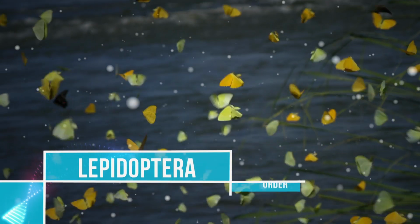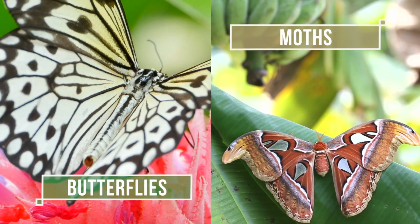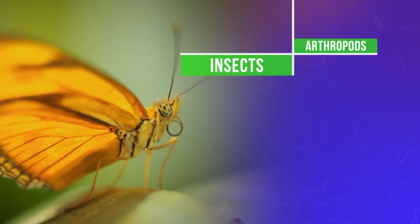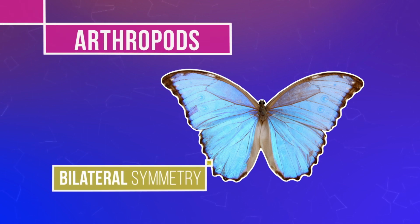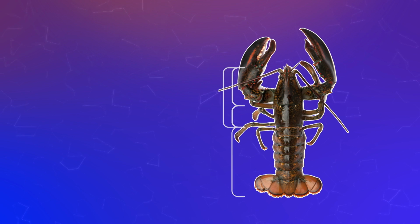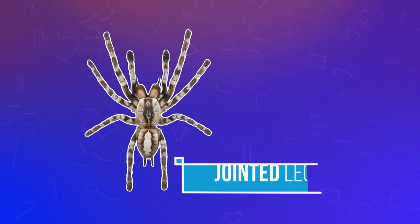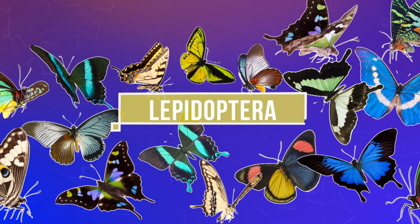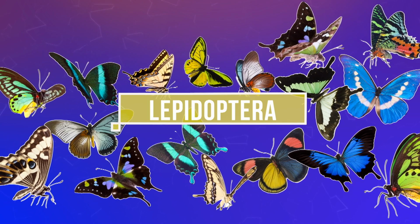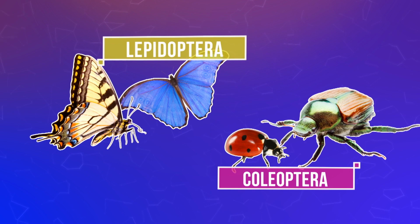Let's start with the Lepidoptera order, which consists of butterflies and moths. These arthropods are classified as insects. Arthropods are invertebrates that possess bilateral symmetry, a segmented body covered by a tough, outer protective layer or exoskeleton, and jointed legs. The Lepidoptera order is the second most diverse group of animals after the Coleoptera order, which we'll get to in a bit.